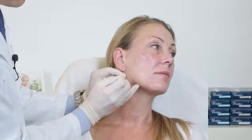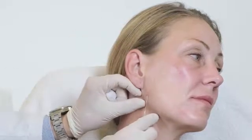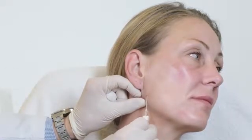The next step in the restoration of Emmy's face is to provide support for the tissue by injecting Restylane along the mandibular angle. I start by piercing through the skin. The injection will be done rather superficially on top of the masseter to avoid any injection into the parotid gland or interaction with the facial artery.